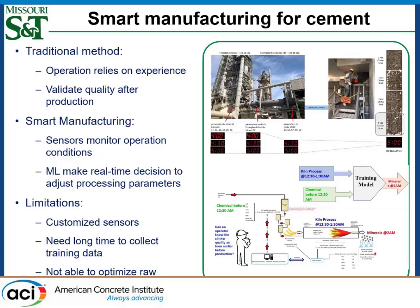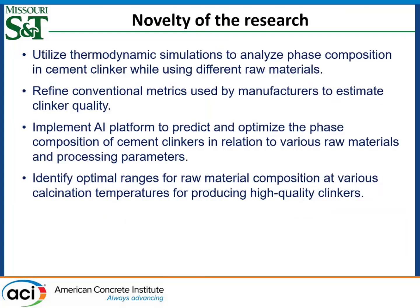Because if we know we have good quality raw materials, we may use a lower temperature to produce high quality cement. So in our studies, we are going to develop an AI platform that can predict your cement qualities based on your raw material ratio, and also your processing parameters. So to achieve that, first we use thermodynamic simulation to predict thousands of cement clinker phases here.